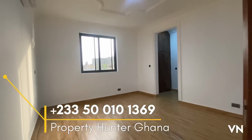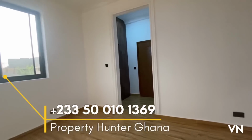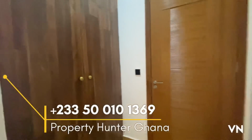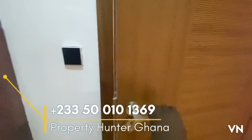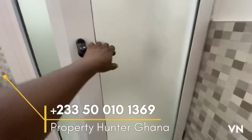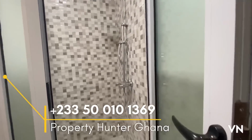So you see that the rooms are very huge, and you can tell the size of the room from the echo. See, there is a lot of echo, and you have your wardrobe in this one, top to down wardrobe. And let's look at the washroom here. So this washroom is already fitted with the shower head, very nicely done.